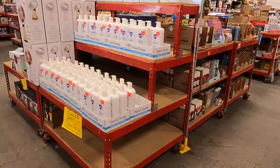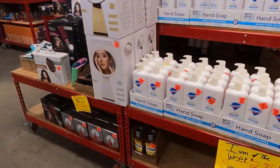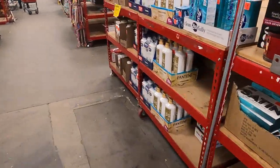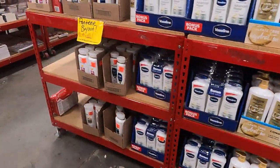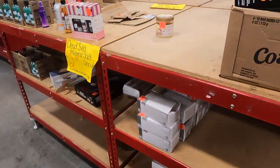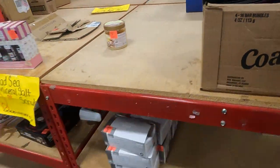Friday, heading into my local Ollie's. It's been a couple weeks since I've been to this Ollie's. Hopefully find some new items. Let's see what we can find. We're looking at the HBA island. It's looking pretty scarce. These are all things that I have scanned at some point in the past. Not seeing anything new.